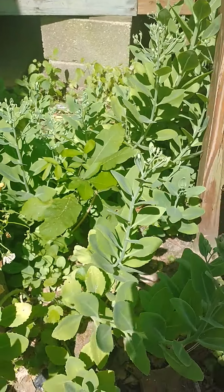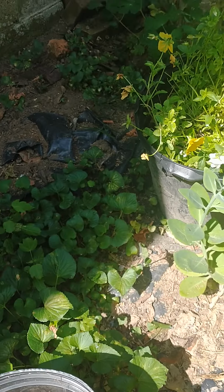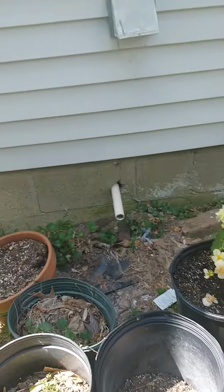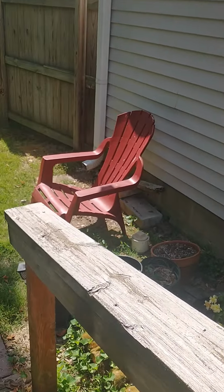It's gotten really big. And then we have a lot of weeds here. I pulled some of the weeds out. So all that right there needs to be pulled out. And all this right here needs to be pulled out. I can't really see what I'm doing because it's so bright out here. Okay. Now, I'm panting because it's so hot.